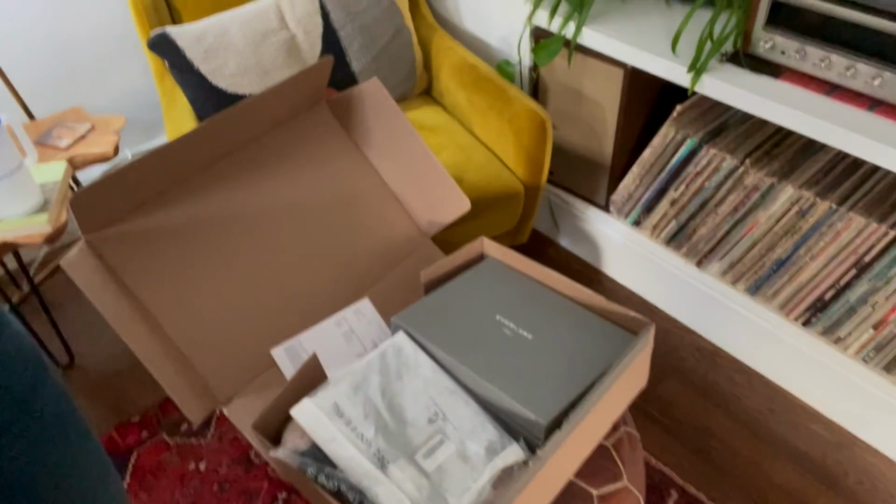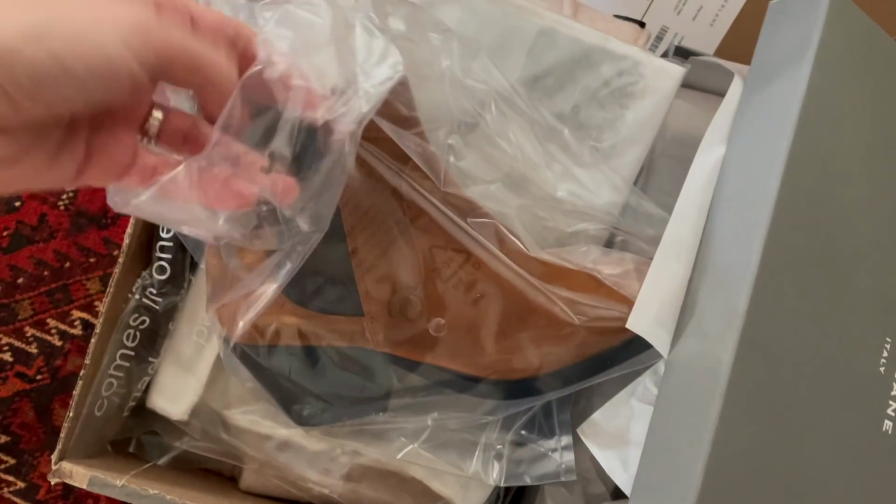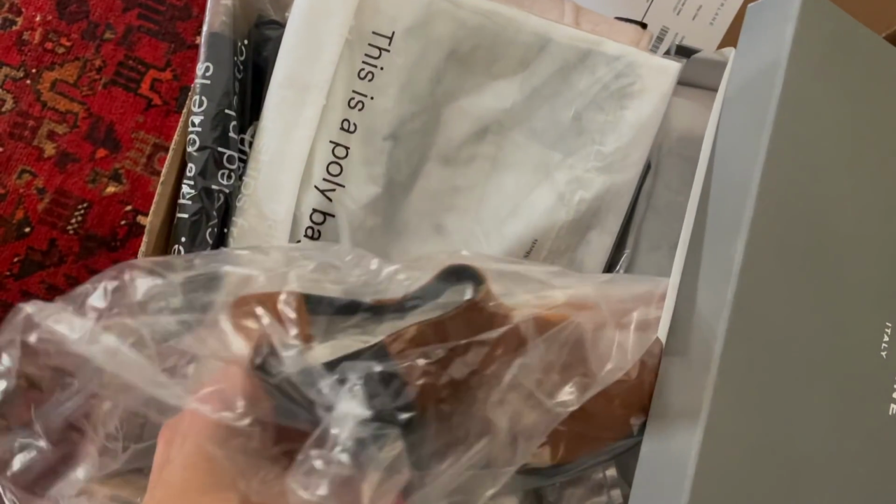Well, we just got back from the zoo and I just got a box from Everlane with some stuff that I requested. And so I thought it'd be fun to do a little unboxing try on for you guys. And here I got some boots. Oh my gosh, how beautiful. I'm so excited about these.